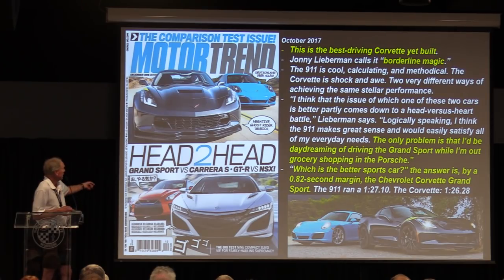Motor Trend, head-to-head here. Extremely competitive with the 911. So this is the best driving Corvette yet built. Borderline magic, they call it. Only problem, this is great, I'm sure Porsche loved this too. The only problem is that I'd be daydreaming of driving the Grand Sport while I'm out grocery shopping in the Porsche. Just get the Grand Sport, it's easy.